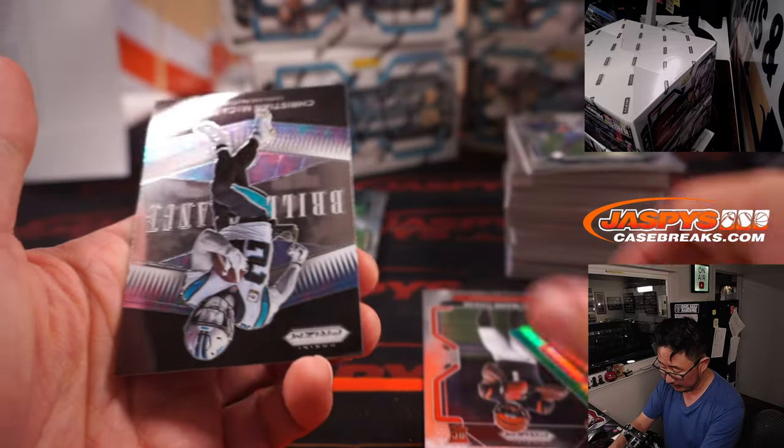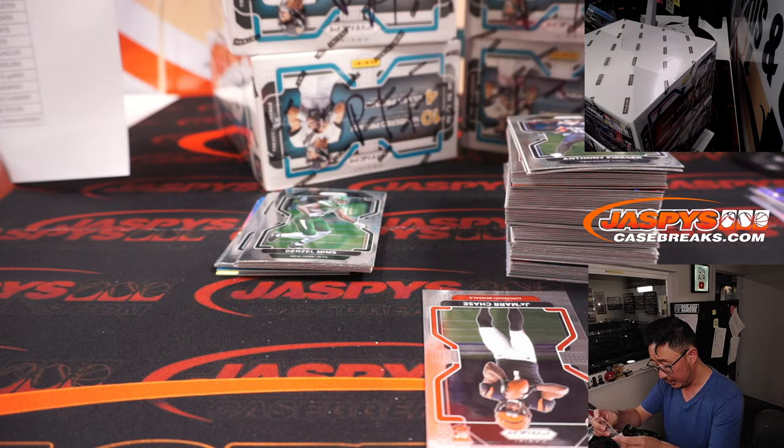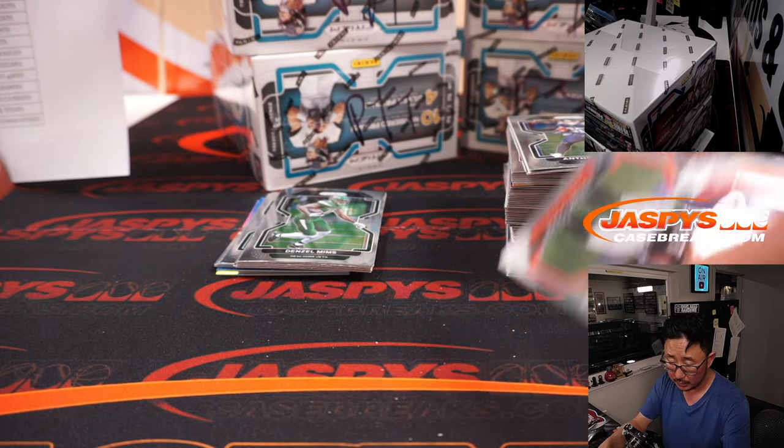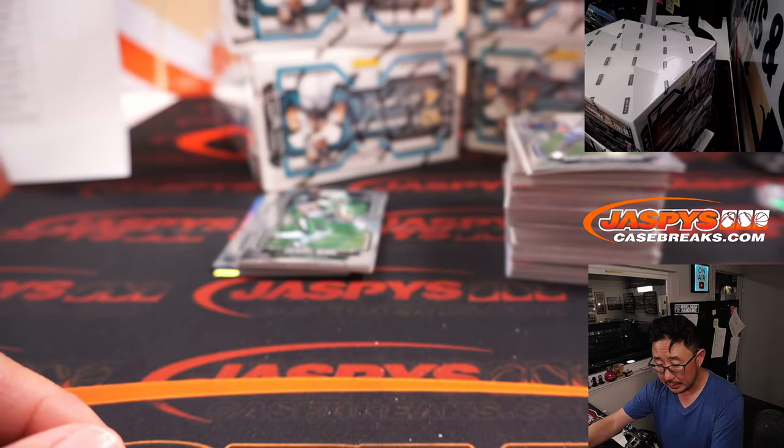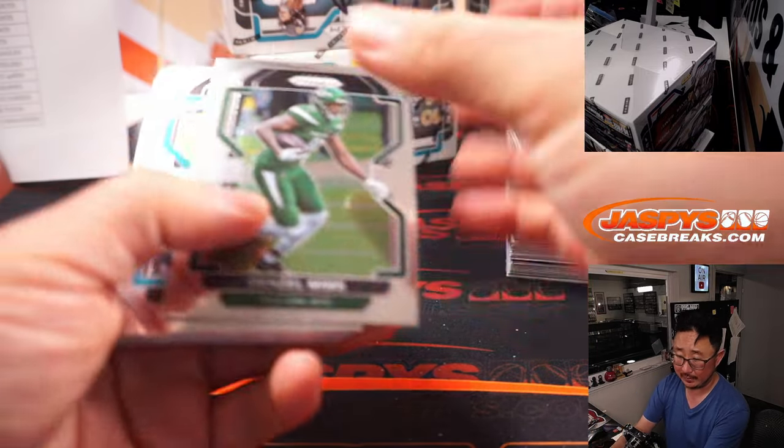Tyreek Hill to 175. The Jamar Chase base card for Brian and the Bengals. Tyreek Hill still Chiefs edition for Stephen Flatt.